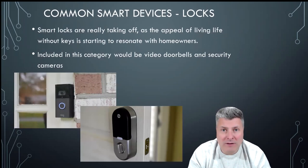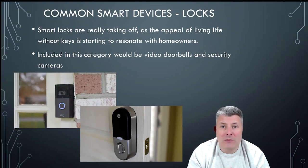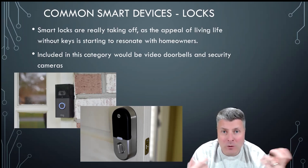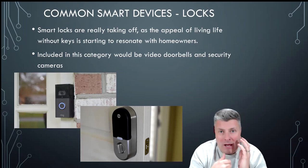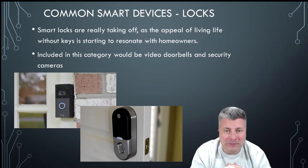Another common smart device that people upgrade to are smart locks or smart security cameras. Smart locks are great because you don't need to carry your keys around with you. You can unlock your door with a voice command. You can unlock your door just by holding your phone up to it. You can email out or text out permission for someone else to open or unlock your door.